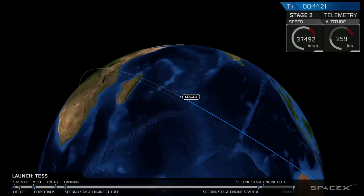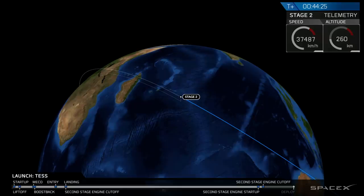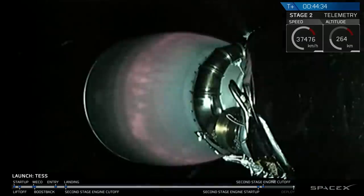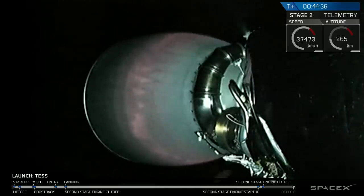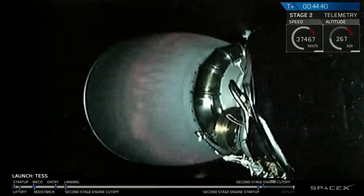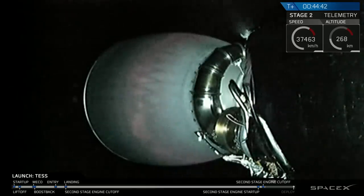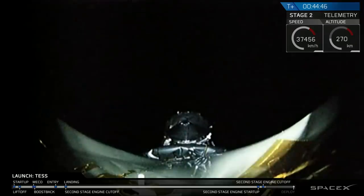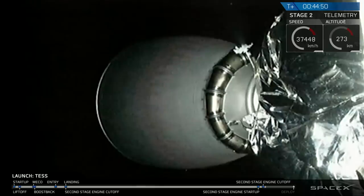Now, the way that that works is there is what is referred to as a payload adapter that is sitting on the top of our second stage, and TESS is attached to that. It's attached via a clamp band, which is basically like a banded spring. We'll send a separation signal to Falcon 9, which will then open up that clamp band, and there will be four springs inside of that payload adapter, four compression springs that will give TESS a little gentle push to push it away from stage two.